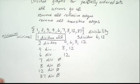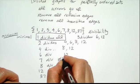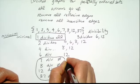Okay, now how about maximal elements? So maximal elements are ones that you can't go any higher from there. So which ones are maximal? The ones that don't divide anything else, right? So all of these are maximal.